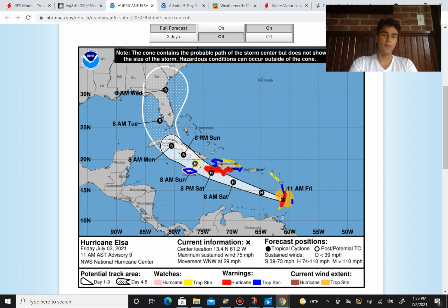However, the cone of uncertainty also extends just east along the east coast of Florida, so we need to keep that in mind. And you see it's expected to maintain hurricane status until, I'd say, right around Sunday night, where it does weaken to a tropical storm as a result of land interaction and moves northward into Florida right around Tuesday to Wednesday.